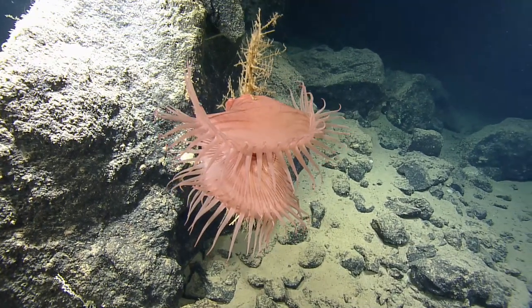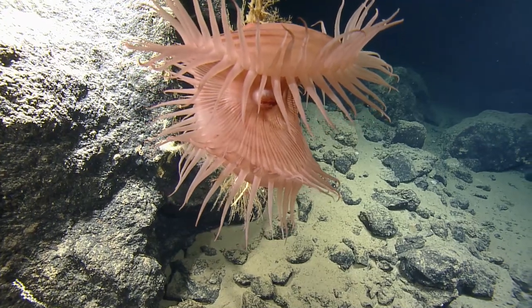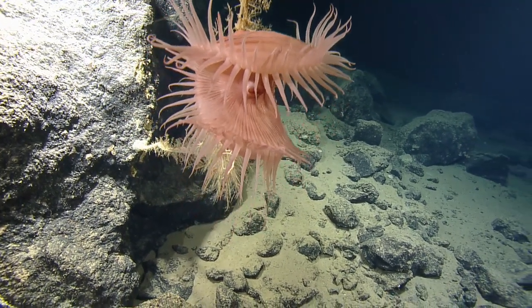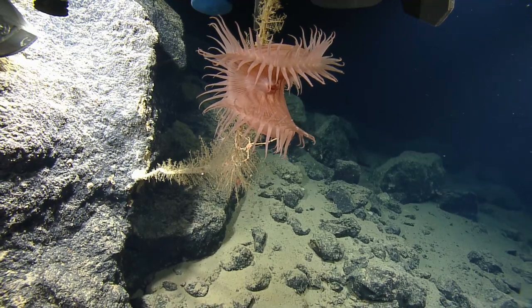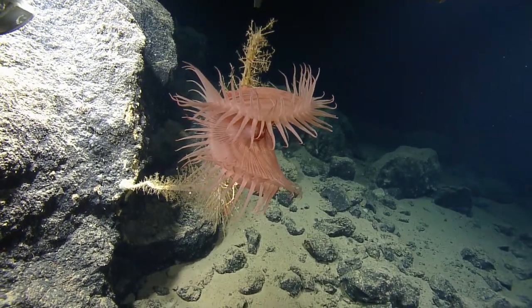Does this anemone actually act like a flytrap and close, or it just looks like one? So I've seen them close up before. If we touch them, they'll close up. Wow, that's a good shot. That is great. I highlighted that. It's a nice angle.